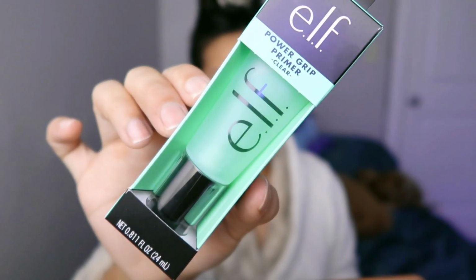Let's get ready to do this glow up. Just do my makeup. So let's just see how this turns out. I'm gonna start by moisturizing my face. This is their Power Grip Primer in Clear.